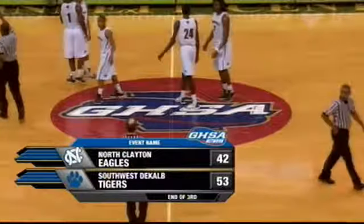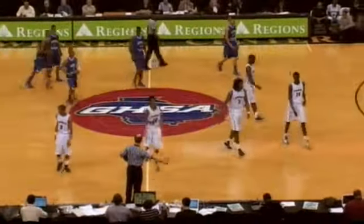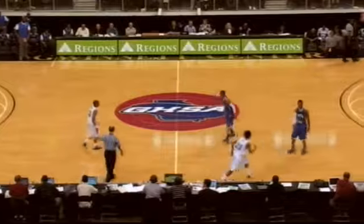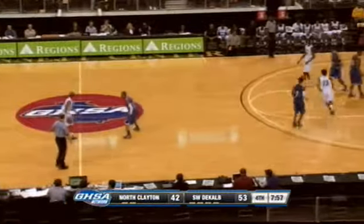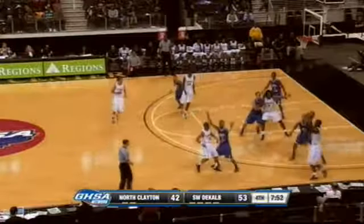Fourth quarter, North Clayton with 2 60-second timeouts remaining. Southwest DeKalb with 4 timeouts remaining. All right, 8 minutes to go. We start the final quarter, 53-42. Southwest DeKalb with the lead. They saw it get down to as little as, I think, 5. But then stretched it back out to double digits as the quarter came to a close.